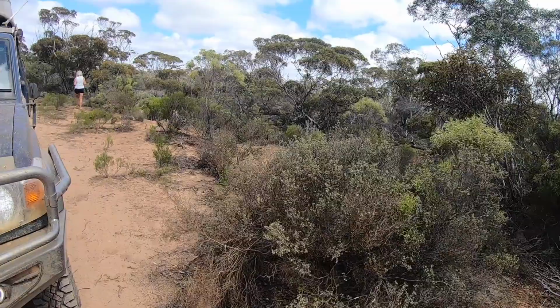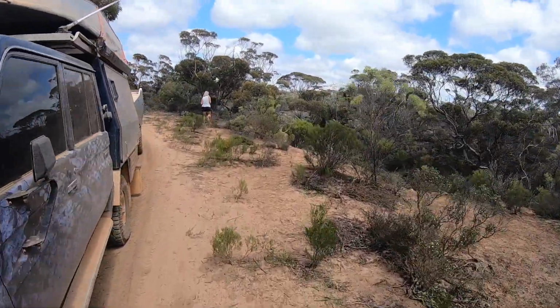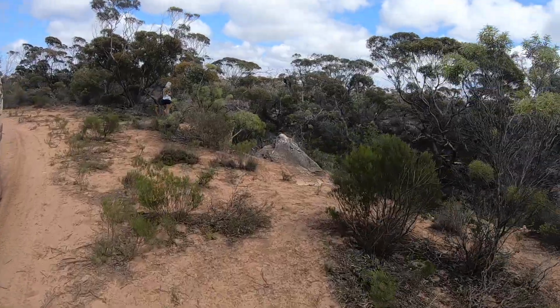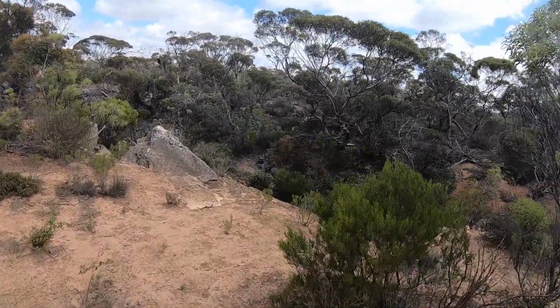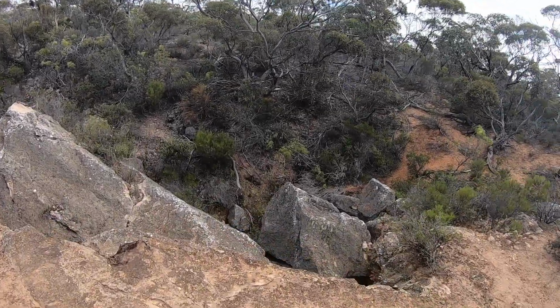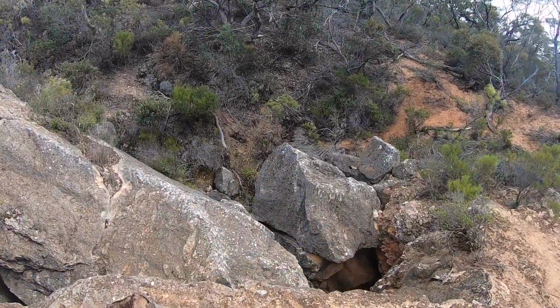Another fun fact, a lot of you probably know, if you don't, Google it. The Nullarbor areas are full of a whole bunch of caves. Some with water, some without. And just driving along we saw this. It's a collapsed one.